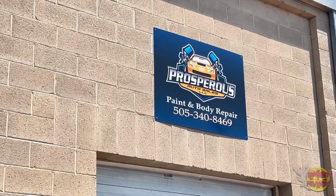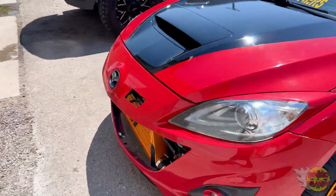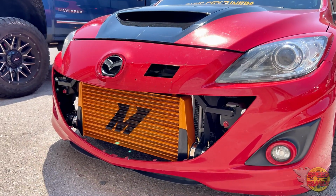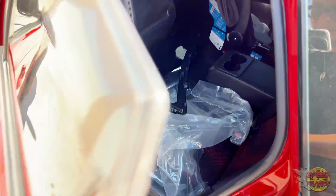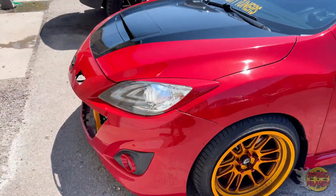Came over to Prosperous Paint and Body Repair, got a lot of information. This guy's one of the best guys in town, so we're gonna be painting the front bumper, painting the hood, blending the fenders, and it'll take about 2 weeks. I got the new grill in the back here. So they're gonna do everything that they need to.